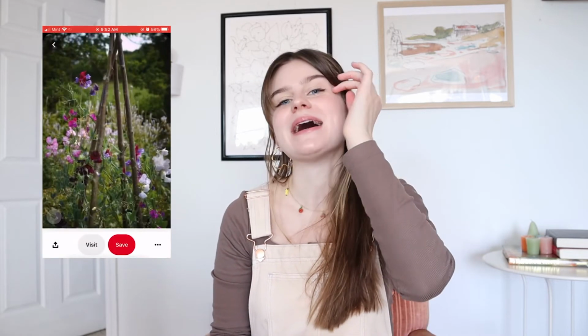I also have a lot of obelisks on my Pinterest board. I want to try and make obelisks out of branches. And you can also see that I pinned a lot of sweet peas, particularly growing up the obelisks. So I've never grown sweet peas before, but I'm really excited to try. And of course, these are different from the peas that you eat. These are not edible, but they have the most beautiful flowers.